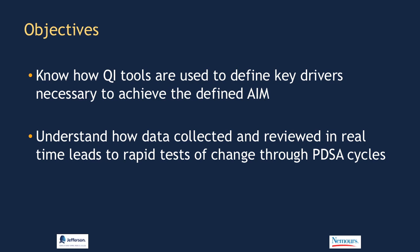The objectives are to know how QI tools are used to define key drivers necessary to achieve the defined aim, and to understand how data collected and reviewed in real time leads to rapid tests of change through PDSA cycles.